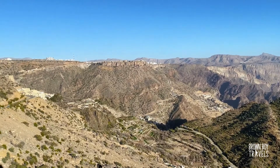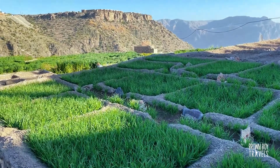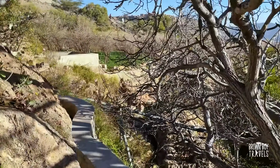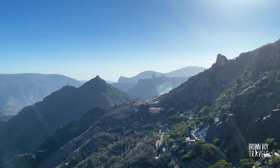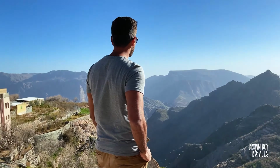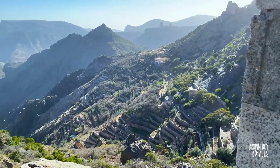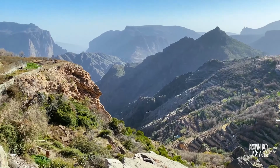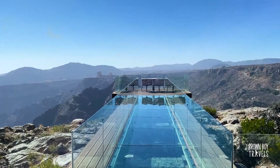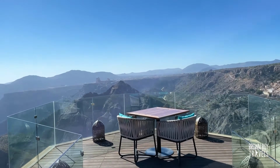Number 5 on the list is the Green Mountain, Jabal Akhdar, it's called locally. During the rainy season, this rugged mountain is covered in greenery, hence the name, the Green Mountain or Jabal Akhdar. It is full of these beautiful terraced gardens, and you also get to see a lot of teeny tiny villages dotted on these rugged mountains.